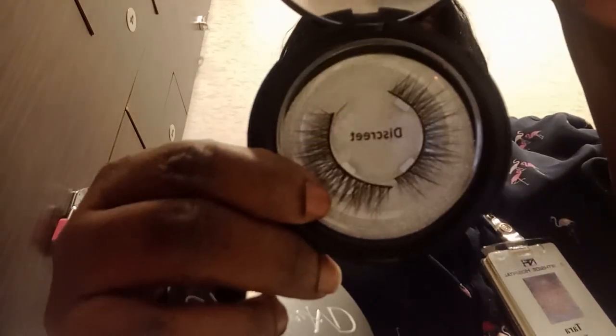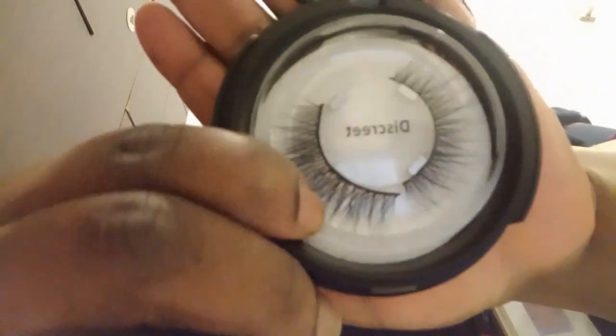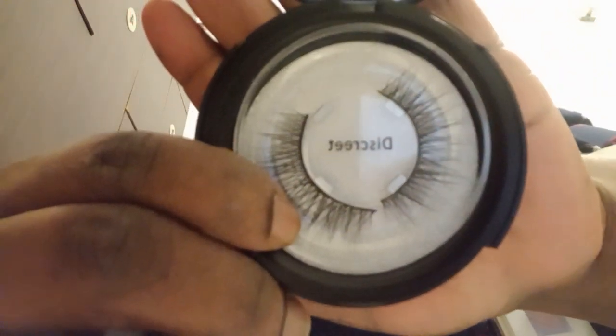So I got 2 gel liners. 2 liquid liners, okay? And then I have 2 sets of lashes, and they are both the same style. So it's called Discreet, if you all can see that. That's the name of it. And they're both the same.